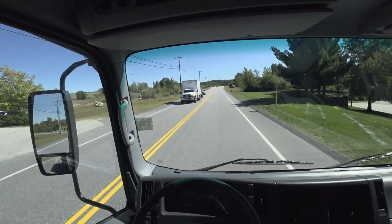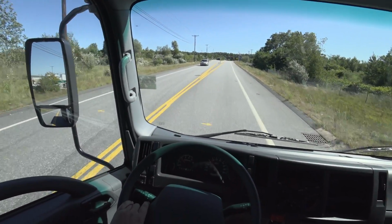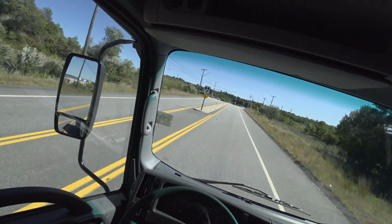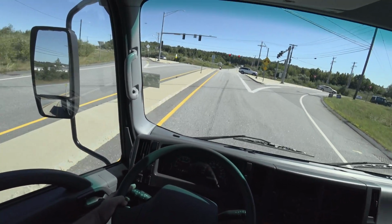Would I daily drive it? Absolutely not. But do I love driving these whenever I get the chance? Absolutely. These trucks are so much fun. Oh, I love these things so much.